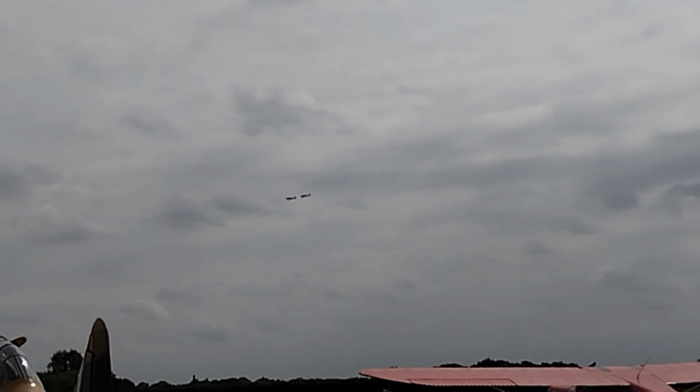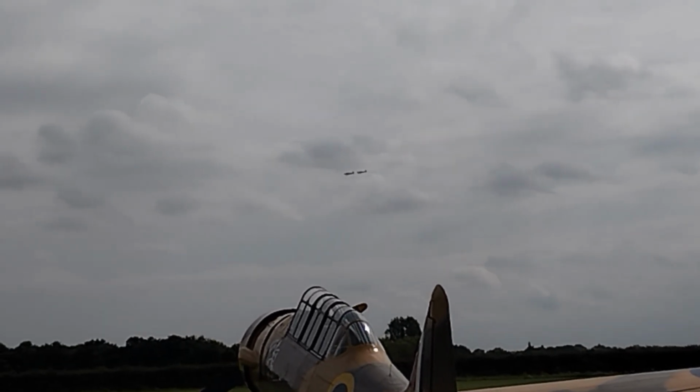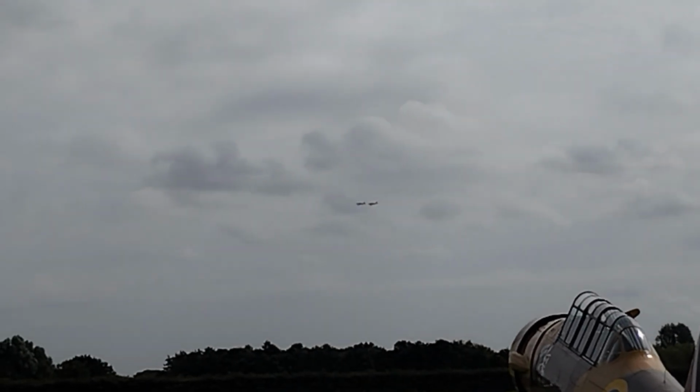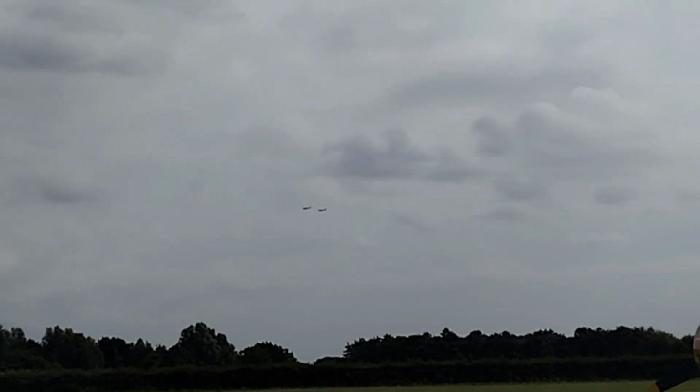A bit of a late addition to the programme this year, replacing the Calidus Autogyro, which unfortunately had to withdraw. Lovely to see them, and they're staying in close formation now as they get ready to land.